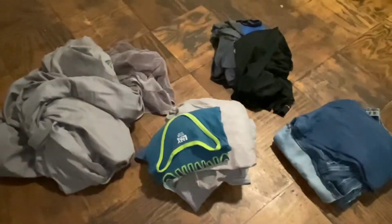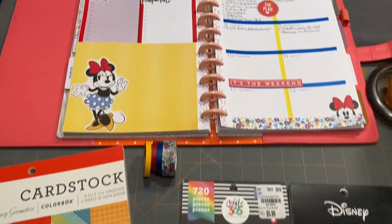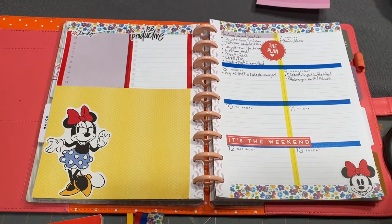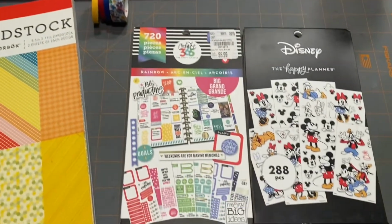Laundry for the week. I got 4 loads of clothes, so I'm going to get this started. I've been here in the craft room, and I put together my planner layout for the week. Super cute Minnie Mouse layout. Here are the products that I used.